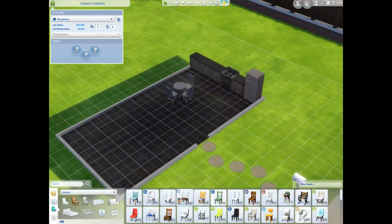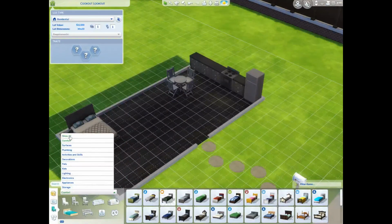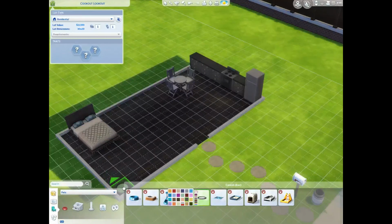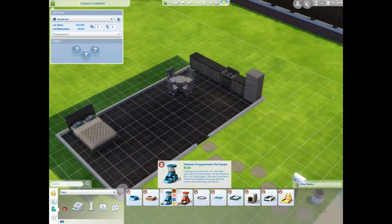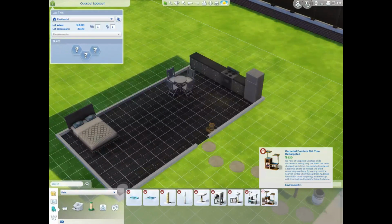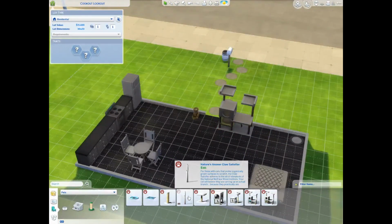I did like this table though, and I thought it would be a good one for indoor or outdoor. Because one thing I did want to do with this build was create an outdoor space where they could have additional living space, not just in the interior of the home, because again, that's a huge part of the tiny house movement and tiny house living.